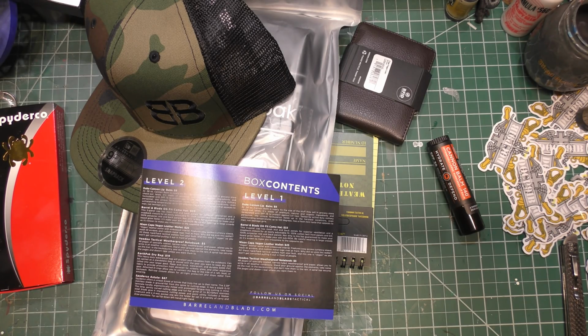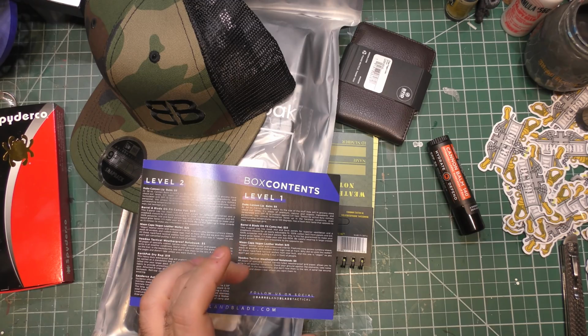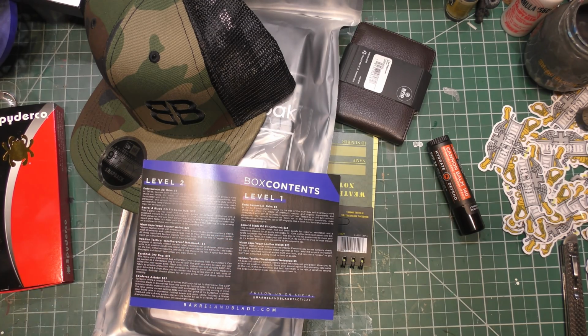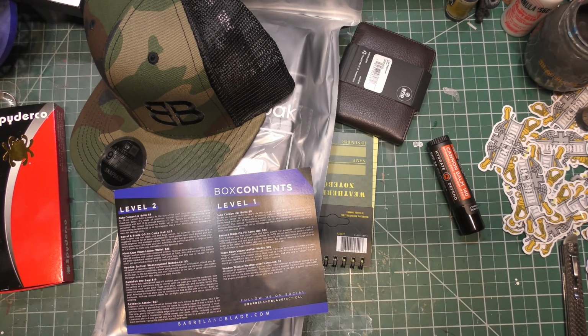What I really liked in months past, level 2 has often had the same as level 1, but what it had was better versions of the stuff that comes in level 1. So I remember, level 1 would get a knife, but then level 2 would get a better knife. You know what I mean? Something like that. Let's just go ahead and do this. I'm sorry, I'm trying to get over some of the stuff in this box. This is not Barrel and Blade stuff.